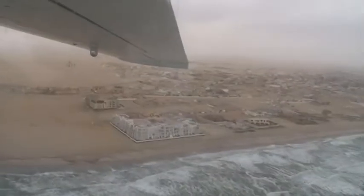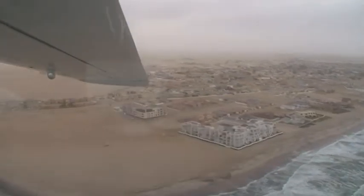The pilot swoops down over the Skeleton Coast. We fly over the salt pans. We will visit these later. And then we arrive at Swakopmund's small airport.